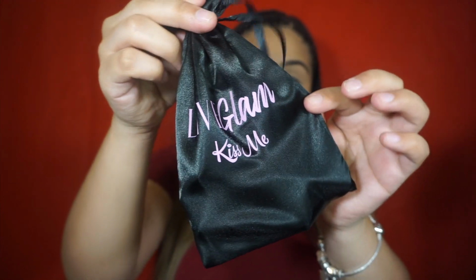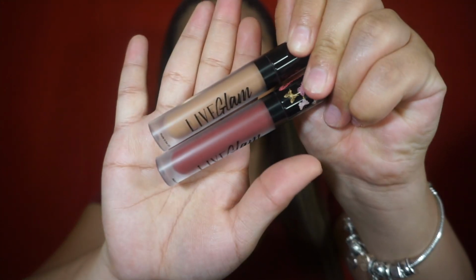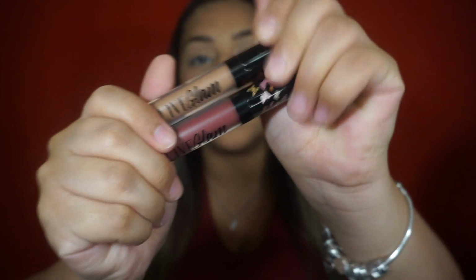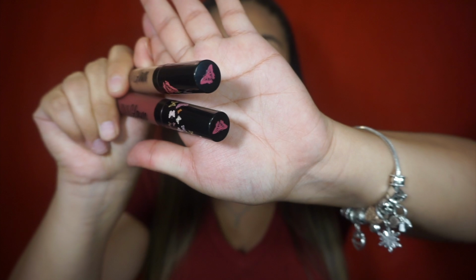And the lippies, you will always get them in a bag that looks like this, that says Live Glam Kiss Me. The bags always change color. You can get a turquoise, you can get a gold, a black, a red, a pink, different colors. That's what I love. And this month you are getting 3 lippies. You will be getting these 3 right here, which I'm gonna show you guys close up, that way you can see exactly how they look. As you guys can see, I love the butterflies on the top. And it has a butterfly over here as well.